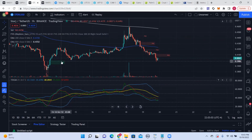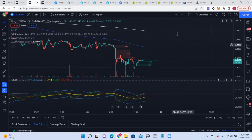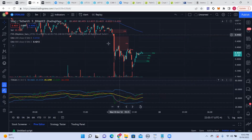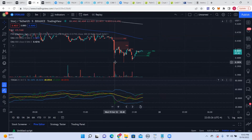It looks like we have an FVG down here, which we kind of wicked right into, and we've moved up since then. If we go down to these smaller time frames, all right, let's see here. Yeah, so like I said, I don't even know really what storage is, but you did have a break of the 30 here. You would have had a green FVG here.